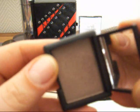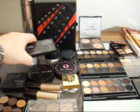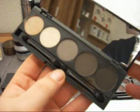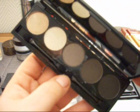I probably would have never come across this color if Daisy hadn't shown this. It came out last year with a bunch of small palettes, 5 color shadows. This is the Caribbean collection. I think I have 2 other ones, but this is my favorite one from NYX.